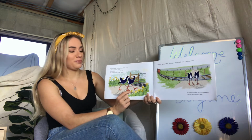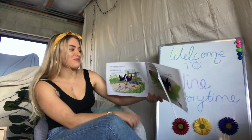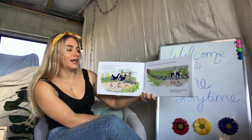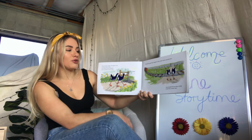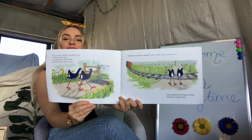The sun shone brightly through the trees on Perky and his mate, who strutted past the daffodils and out through the farmer's gate. What colour are these daffodils in Māori, guys? Kowhai. Outside the gate they stopped so they could watch a passing train, then headed for the Rapo swamp behind the country lane.